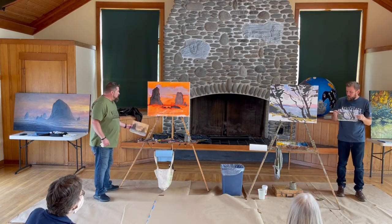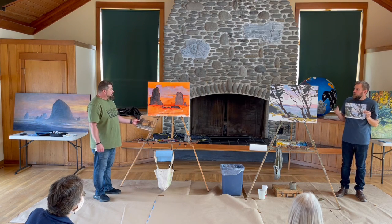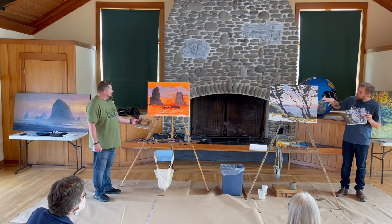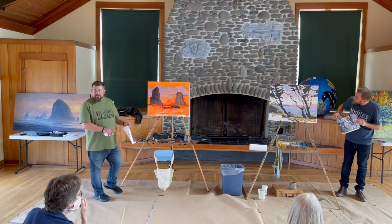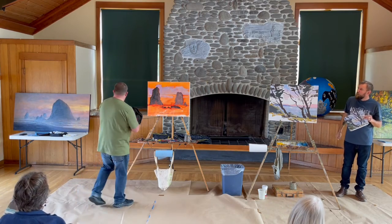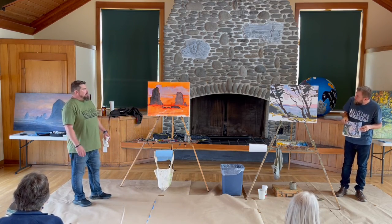At some point, I will at least start to deviate from the reference, because I don't really need it anymore. I'll lock in the composition how I like it. I've already manipulated it, thinned out these trees, and I'll just keep running with the painting. You don't have to keep referencing the picture anymore.